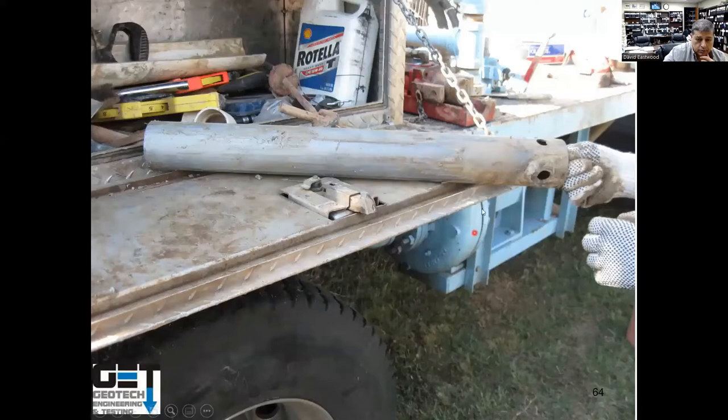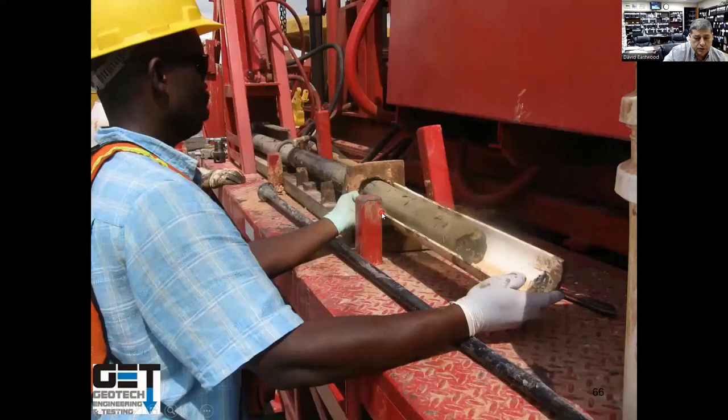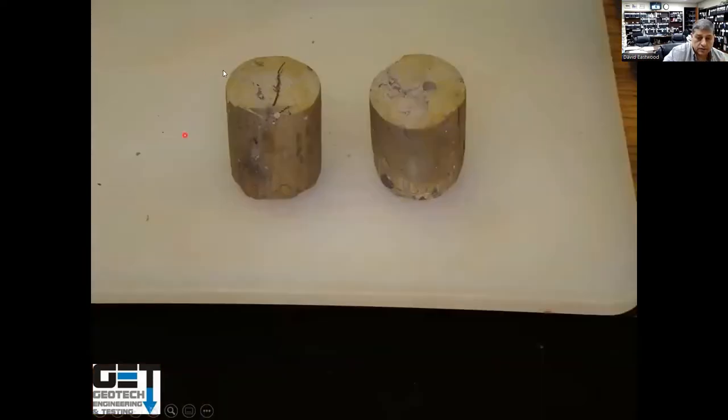Most of the sampling is done with what's called a Shelby tube sampler. It's a hollow tube. We push it hydraulically into the soil to get a soil sample. You extrude it like this, that's the soil. We look at root fibers. That tells us the depth of the active zone. Roots travel to the depth where there is oxygen and water. When it stops, that defines the depth of the active zone, usually 2 feet deeper than the lowest root fiber. So all of our boring logs show root fibers that define the active zone depths in expansive soils. See the root fiber right there.